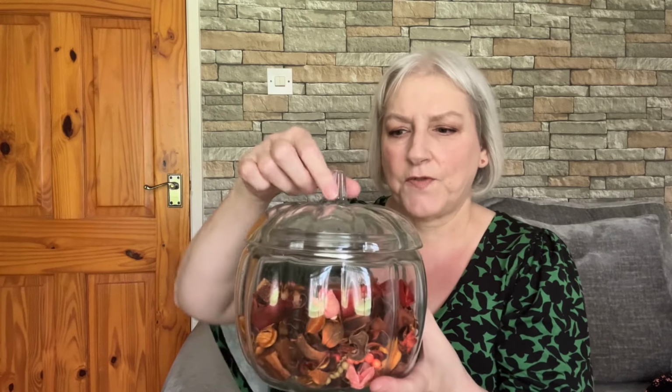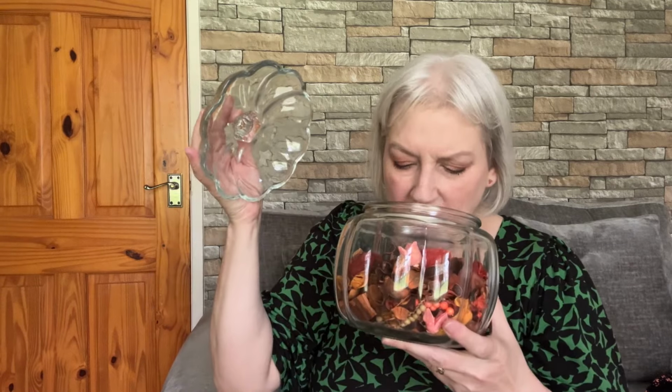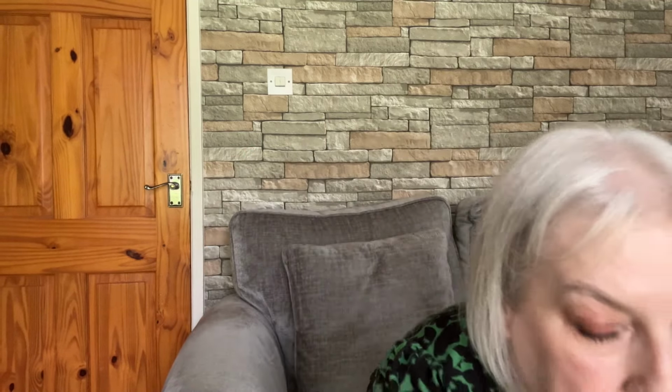I think I got this either last year or the year before. You could put anything in it really, but I've put some autumnal coloured potpourri in there. It's still got a faint smell of like an orangey smell, but I guess you could just drop some little oils on that. But I really like that pumpkin, so I got that out. I also got out my little squirrel.